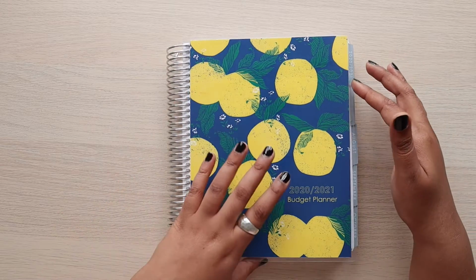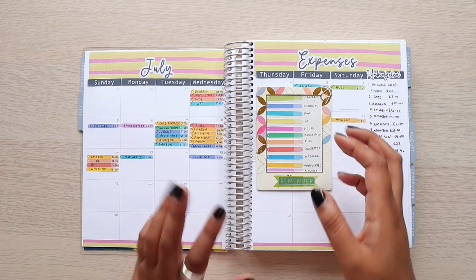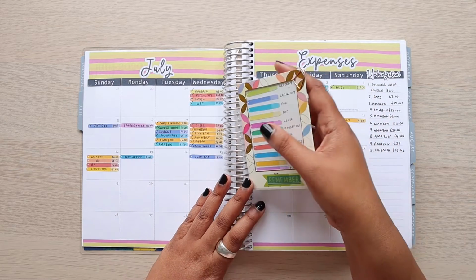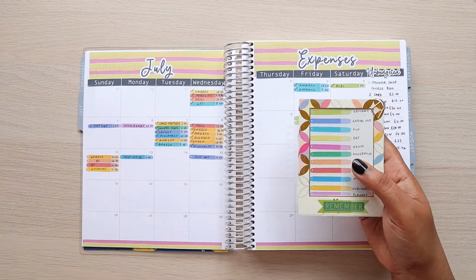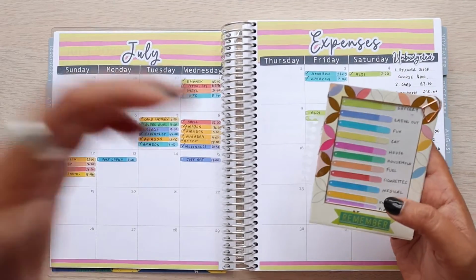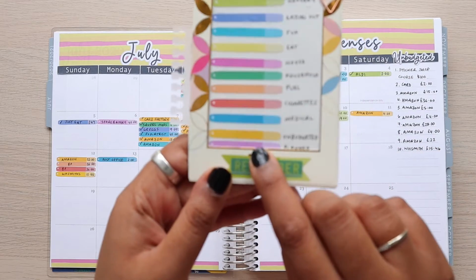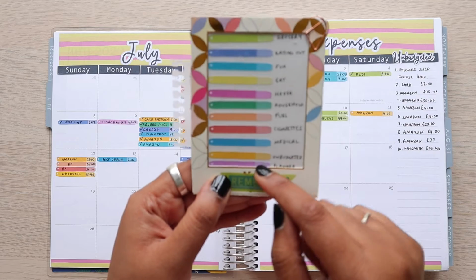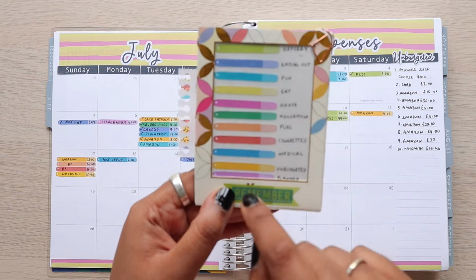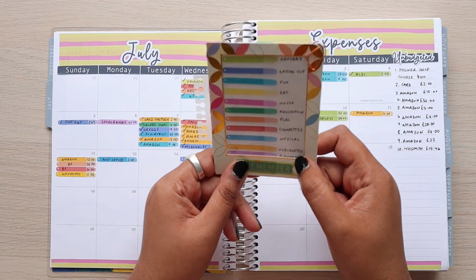So let's get right into it. I have already put in all of our transactions, so I'm not doing that on camera, and that's just to save a bit of time. What I did do was I added in an extra sticker, which is a paler pink than this pink sticker, to capture any planned expenses.